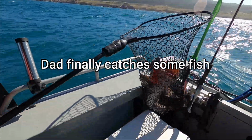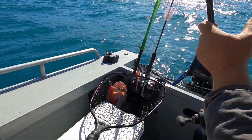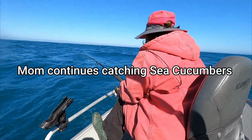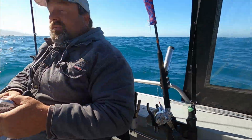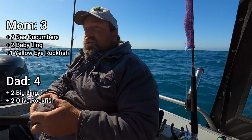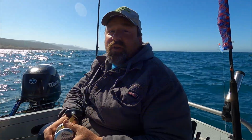Right there. First catch of the day for Joel. Sea cucumber. Members. So what's the count so far? So we got 2 baby lings, 1 big ling, a yellow eye, vermilion, and 6 or 7 sea cucumbers by the sea cucumber queen.